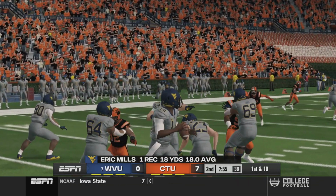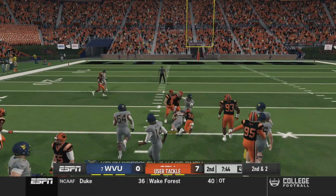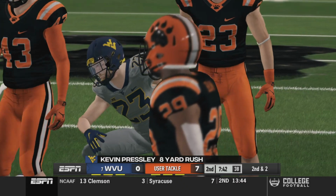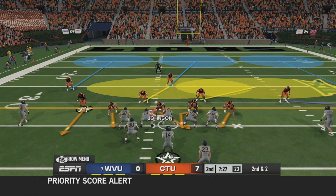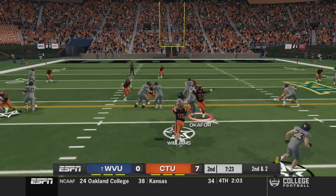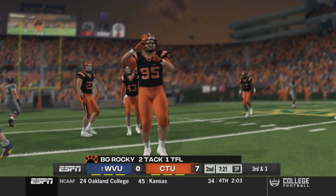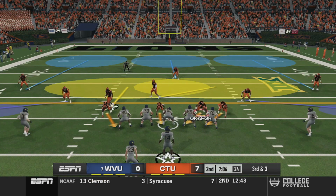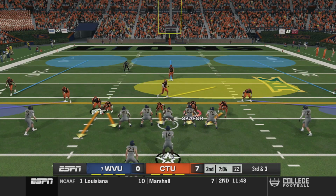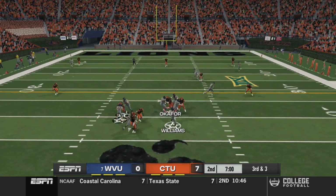There's a throw to Eric Mills, who had a couple of big catches, and it's a first down. Presley, handoff up the middle. That one goes for a gain of 8. Looks like West Virginia's offense is picking up right where they left off. Now running the option to the right side, but another tackle in the backfield. It's Bo Rocky again. He is making a ton of big plays. 3rd and 3 now.